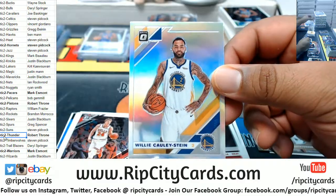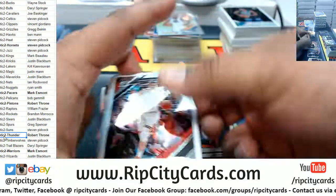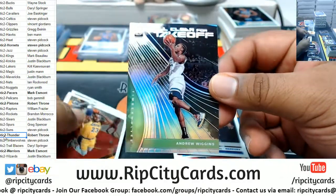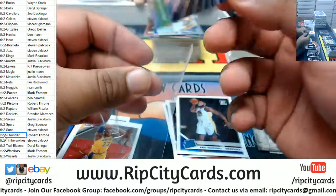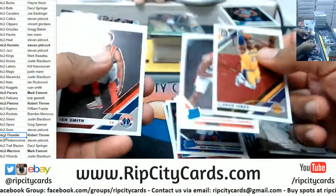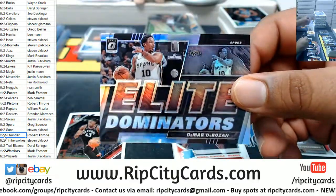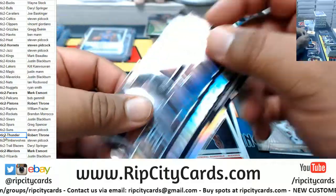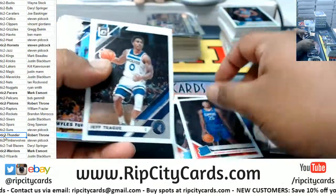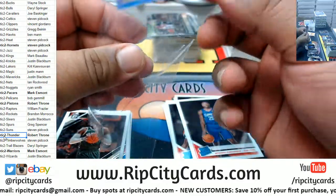$59. Cauley-Stein, Warriors holo. Andrew Wiggins, clear for takeoff. Holo for the Timberwolves. DeMar DeRozan, Spurs, holo insert. Myles Turner, Pacers, holo.